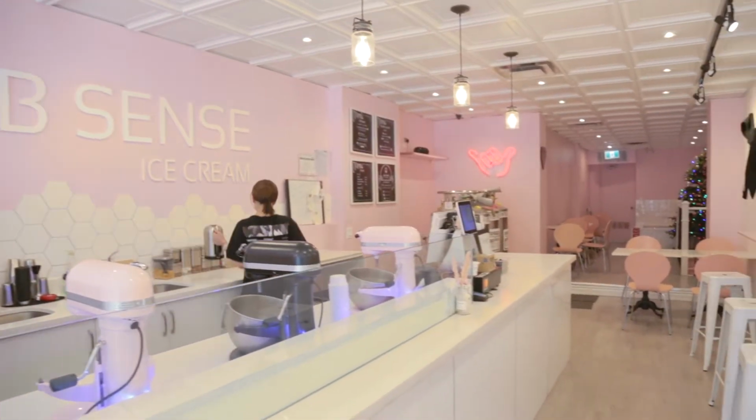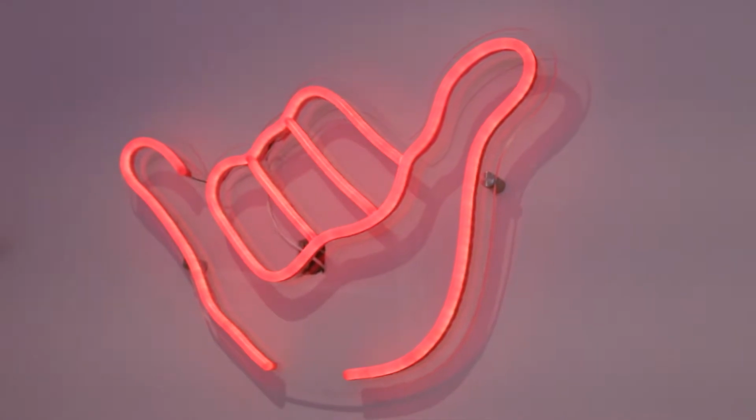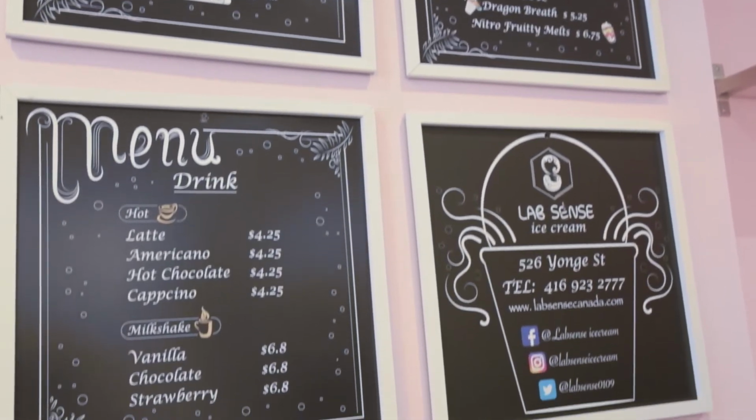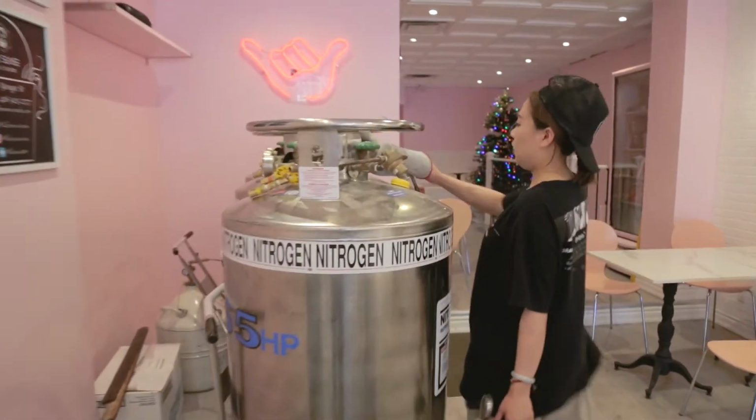At LabSense, we use liquid nitrogen to make the ice cream, and we made a lot of different flavors and different products. Basically all of them are made with liquid nitrogen. Right now we have strawberry cheesecake, triple chocolate, tiramisu, and we used to have monthly specials, like some fruity flavors like mango or strawberry.